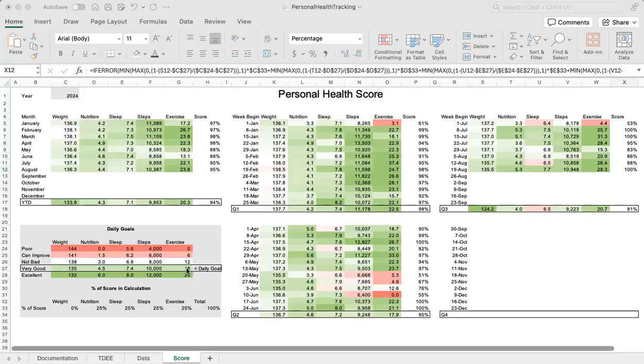So how this works is you're going to enter all of your actual data from apps and wearables and so on in the data tab, which I'll go through. And then all of that is going to get summarized in these color-coded tables. So, for example, after you go through and enter all of your data for the week beginning January 1st, this row will be created with daily averages. And these daily averages are going to be measured against what you put in this table for your goals, ultimately against what you have for very good. And they're going to be weighted using the weights in this percent of score and calculation section.